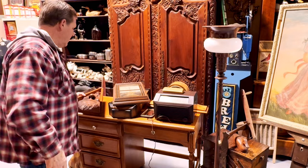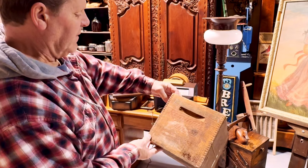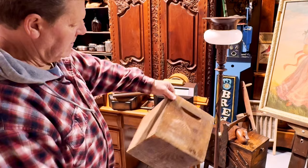Then I got this antique finger joint wood Remington 12 gauge shell box. And that's a favorite online. Those things sell great. People love crates.